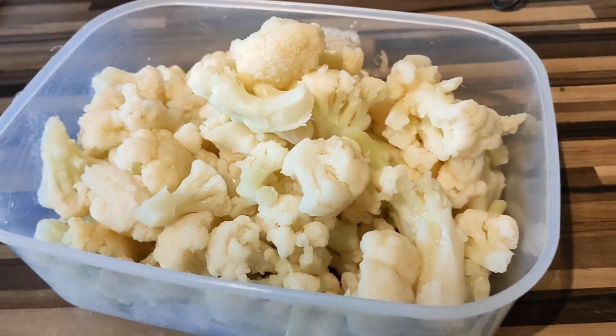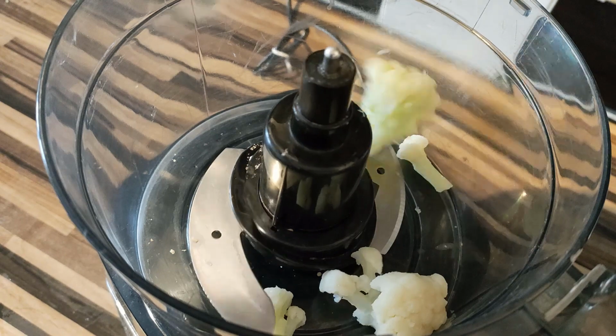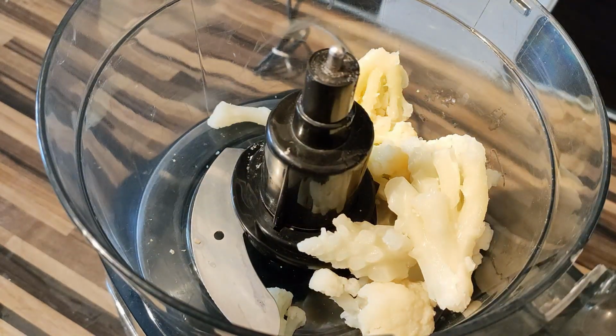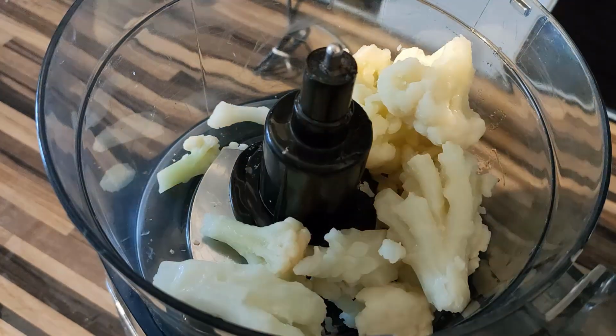Alright guys, back to the voiceovers after a very simple meal 2, but this one is still very simple. First off, we just need some cauliflower rice. You can either buy it in a microwavable bag, pre-made frozen bags, or you can make your own if you're poor like me.